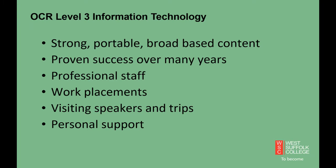It's got a proven success over many years. We've been teaching this course or a similar course at the college for very many years. And we've, I would say, in the 22 years I've been doing it, we've probably had thousands of success stories come from this course. It has proven itself to be a really good portal into a great career. You will be taught by very professional staff who've all got expertise in certain areas of computing.